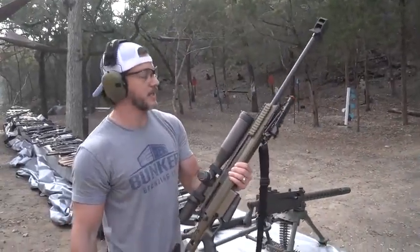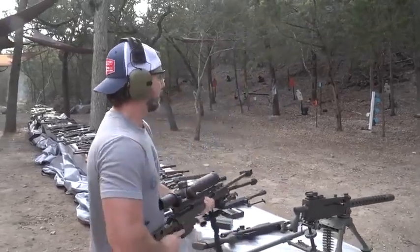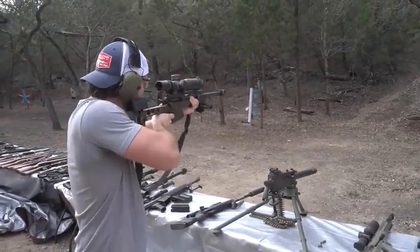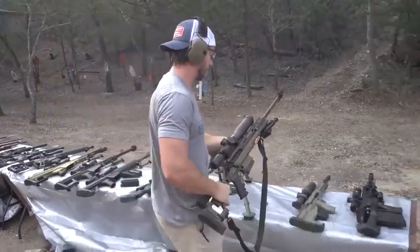This is another 338 Lapua, an Armalite AR-30, and it's way heavier than that Christensen. I've had it a long time though. It's a really, really good shooting gun. Oh, I can't see. Sweet.